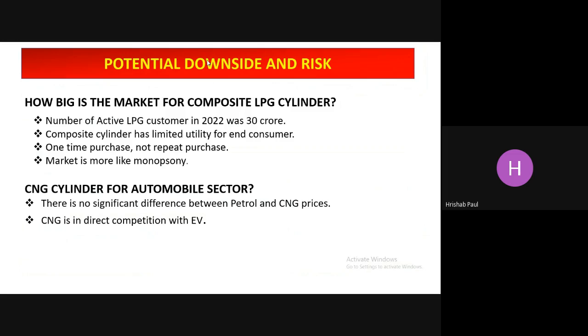And the second is related to the CNG cylinder for the automobile sector. I am not talking about that cask. I am talking about the steel cylinders which are getting replaced by CNG composite cylinders. Now, you can see there is a significant difference between petrol and CNG prices, which would encourage a buyer to change his car from petrol to CNG. And another thing the companies also say is that they are in direct competition with the EV market.